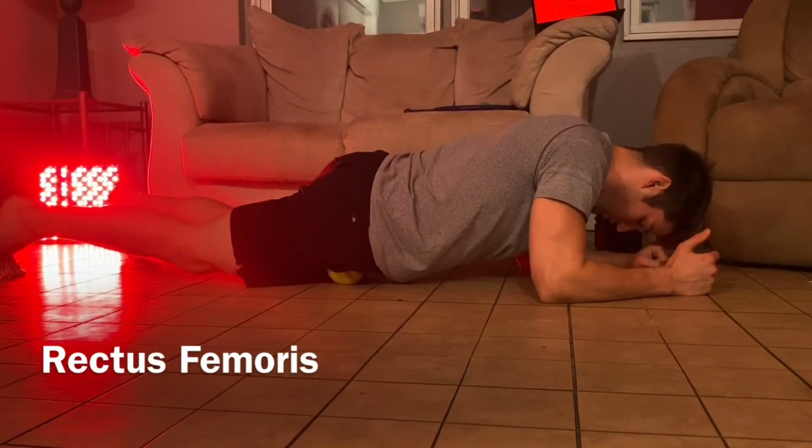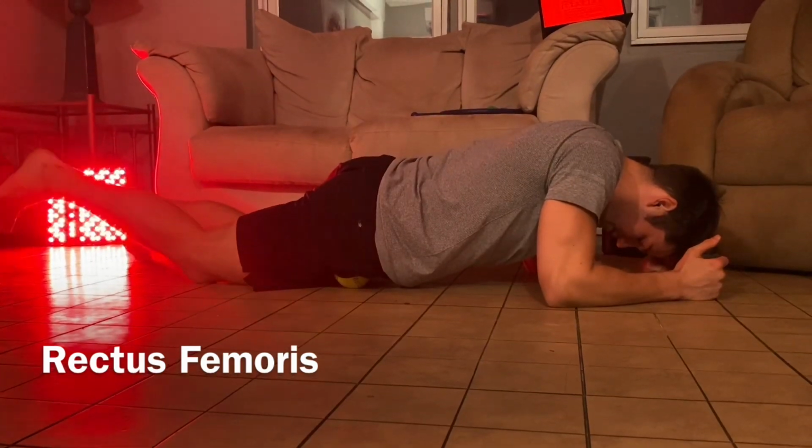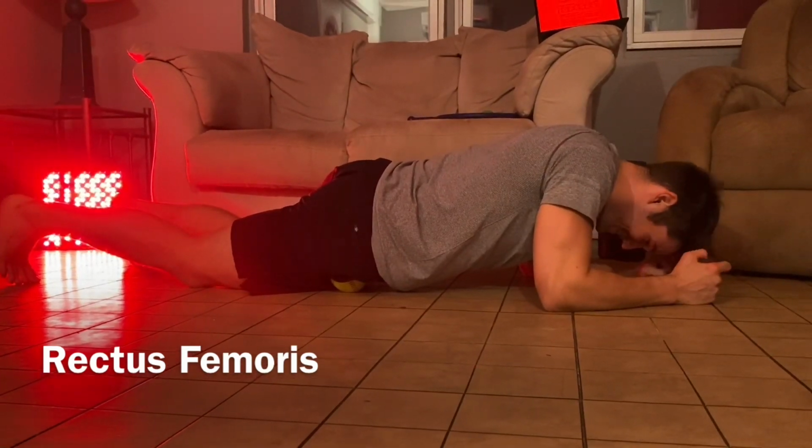Obviously I have to show you this anyways, how to do this. You wanna just put all your body weight into that. You can bend the knee a little bit if you want. I recommend not doing that because it can tense up the muscle too much.